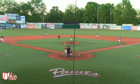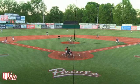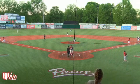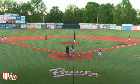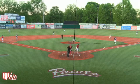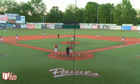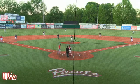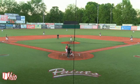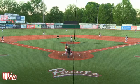Connor comes set, looks over to third, goes home with the pitch. Ball popped up into the air. The board underneath of it pulls it out of the air for the second out. So with 2 outs, score now tied, brings up number 44, Layton O'Rourke. Layton is 0 for 1 today with a strikeout also.